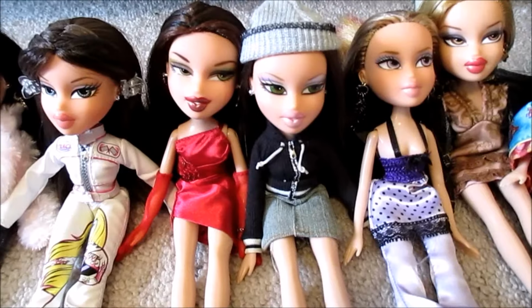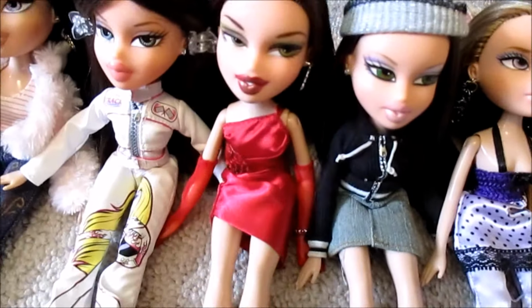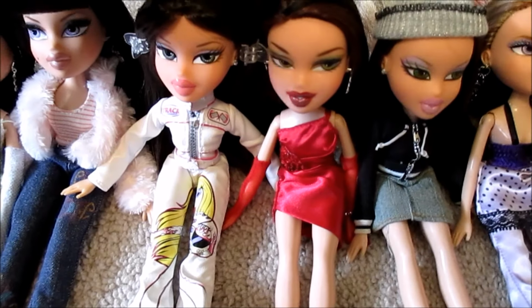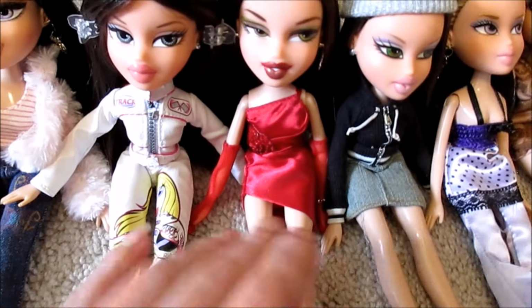I got her on Father's Day 2012 with Dance Fionna. She was in that lot, and I thought she was so pretty. And then we have my Hollywood Style Katja, who I got last year at the beginning of the flea market season in 2016. I found her box at the flea market. I was so excited to find the boxed Bratz doll, especially Hollywood Style Katja.